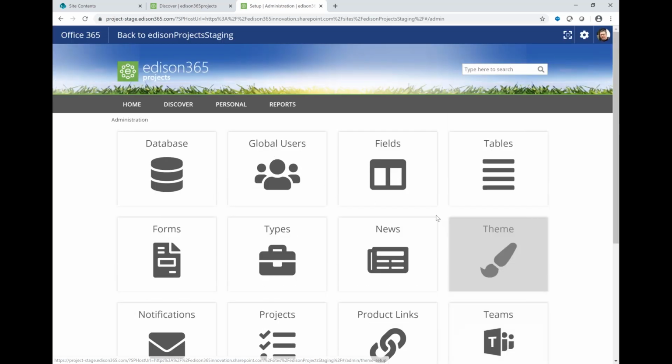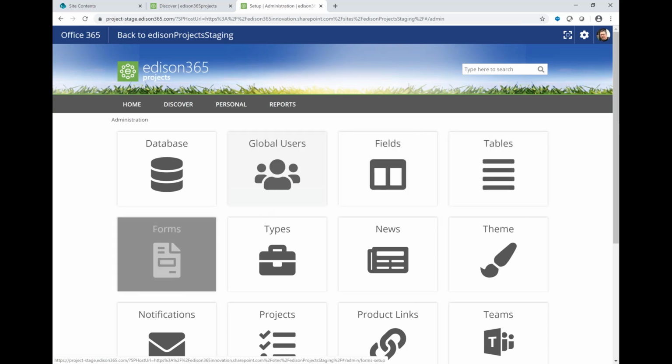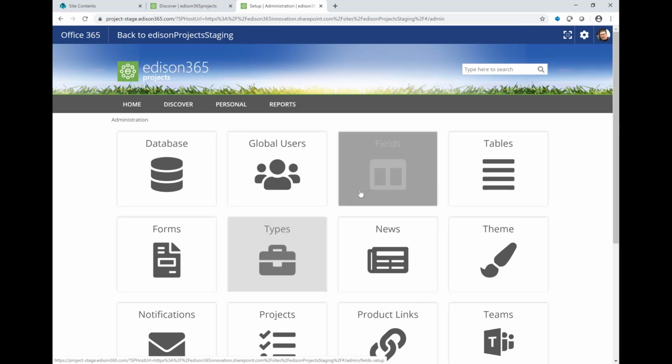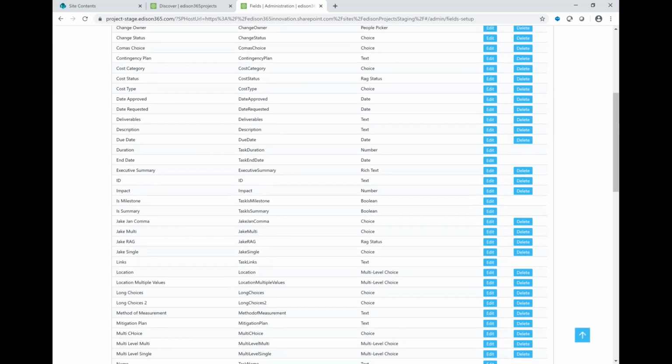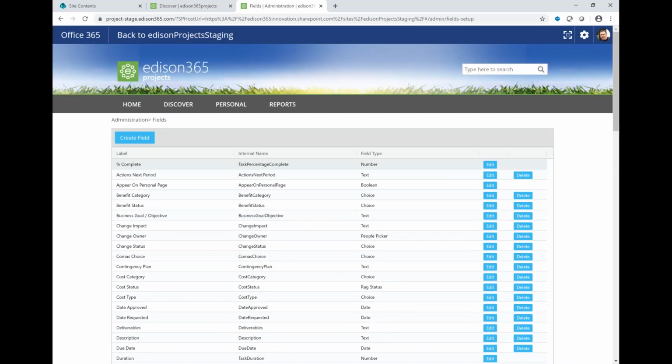What I will show you, however, is this notion of fields, tables, forms, and types. Think of these as the building blocks of information that you might track inside of your company. Now, if you have a very simple project management requirement, this might be a very short list. If you have a complex set of things you need to manage and track, then you could keep track of all kinds of different data fields that make sense inside of your enterprise.